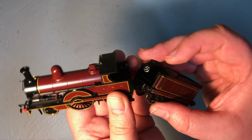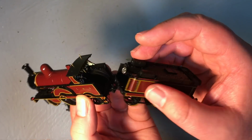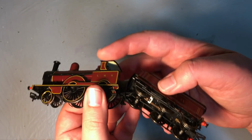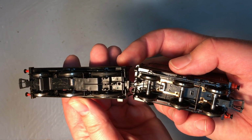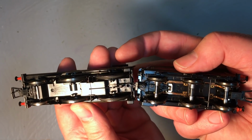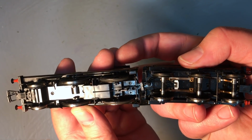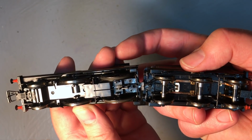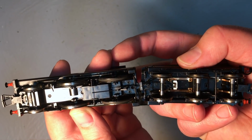Looking to the model, one thing which is a little bit of a minor detraction for me, but is common to the Bachmann locomotives all across the range, is that the locomotive and tender are not permanently coupled together. They are attached by wires, but it's free to just slip the coupling. It just fits over a kind of nubbin there on the tender. And I personally always feel that it would be improved by having a screw on the tender end just to help protect those wires from getting pulled.